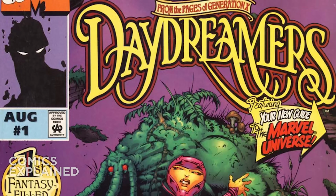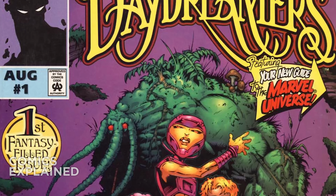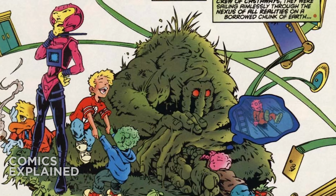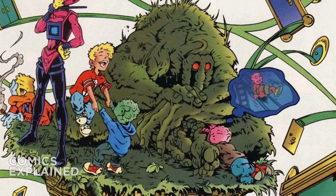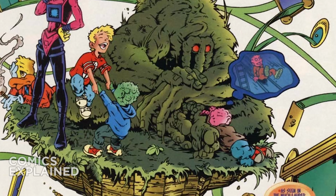Now, of course, this also went into a story called Daydreamers, and this gives us a chance to wrap back around to what we were talking about before. Daydreamers was Marvel's attempt to build on what had been established in Heroes Reborn, essentially saying that Franklin is vastly more powerful than any of us had ever been led to believe. That what Franklin Richards was doing was drawing on the nexus of realities.